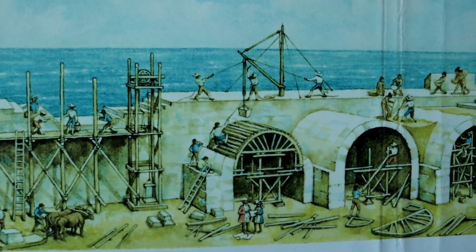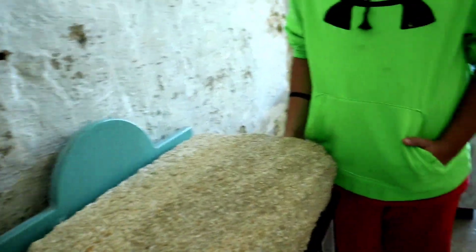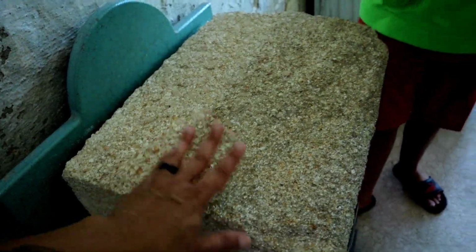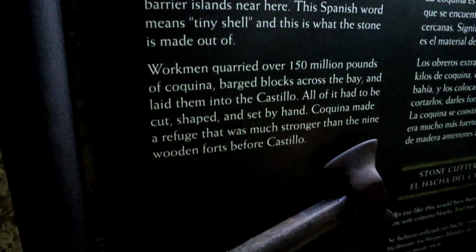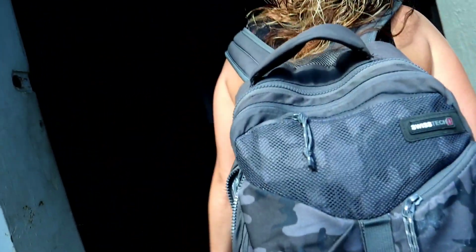This is how they built the fort back in the day. It's a big chunk of the rock that they used, the coquina rock. It's very hard and resilient against cannonballs. It was cut and shaped with this. Yeah, that's crazy. Oh, wow. Watch your step. Whoa, got it.